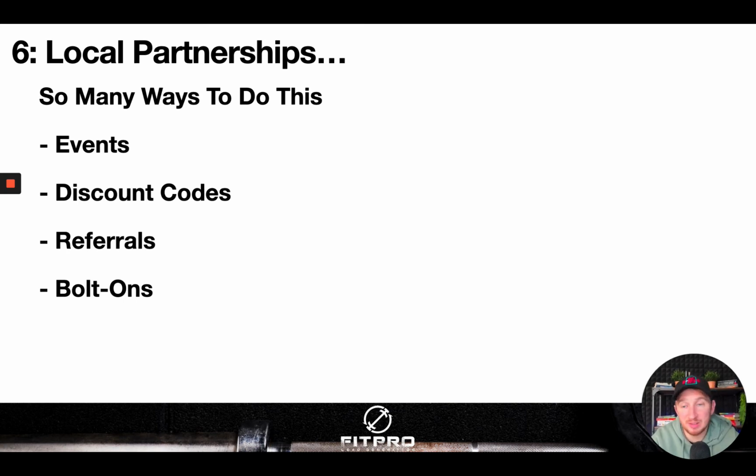Bolt-ons is the next one, another great option. Maybe you might say, actually, with our program, you also get £10 worth of meat from the butchers every week. You also get this specialist protein powder once a month as part of the program. That's you connecting with local businesses in your area to build that connection.